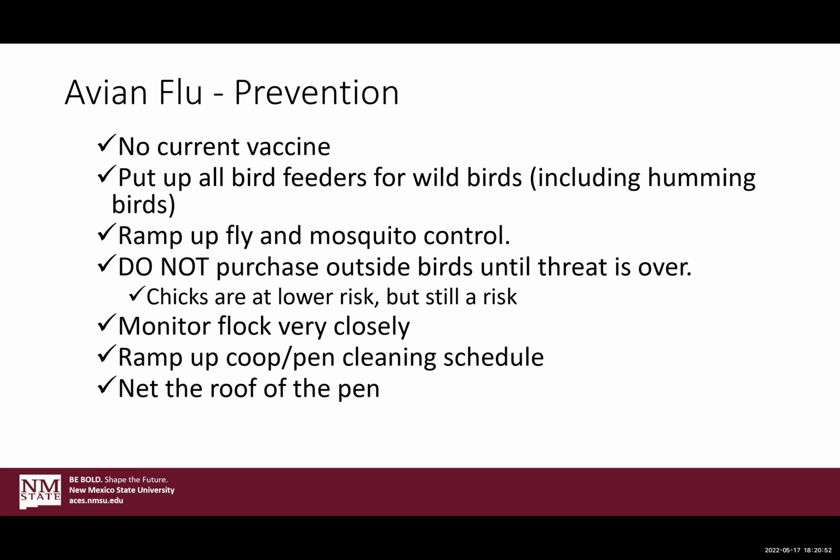And then a net over the pen is a really good idea too, because even predators like birds of prey can carry this disease. So having the net over the pen means their bird poop can't fall into the pen and they can't come into the pen. So that's really important too.